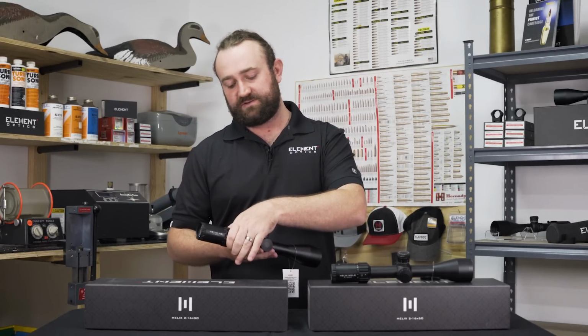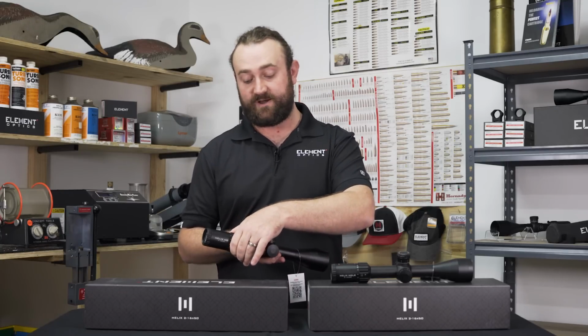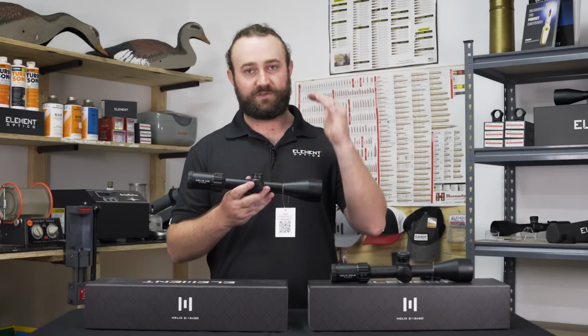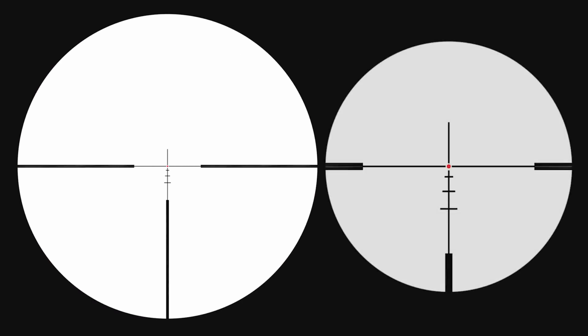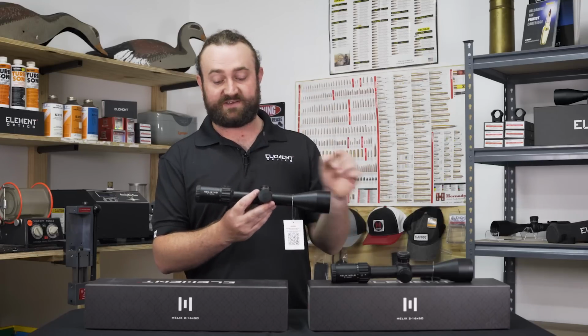So somewhere between, let's say, the 6 times and 12 times zoom range, you're going to find a point where your specific rifle matches up pretty darn close to the reticle hold points at 150, 200, 300, 400 meters or yards. Raptor 1 stands for Rapid Trajectory 1, and this reticle has hold points, as I mentioned, for 150 to 400 meters, assuming 100 meter zero, and each hold line marks 5 mile per hour wind drift at that specific distance.